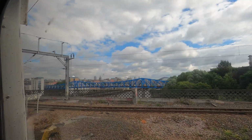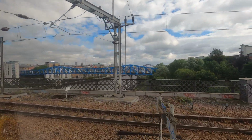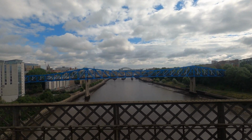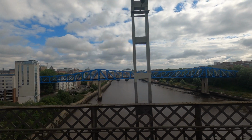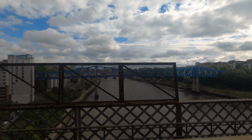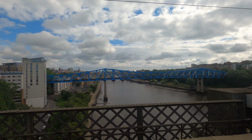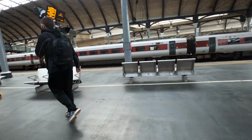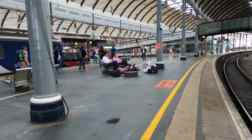Approaching Newcastle Central Station from this direction since the early 1980s is via the south bank of the Tyne and over the King Edward Bridge. The King Edward Bridge was built in 1906 on the west side of the station to supplement the older double-deck bridge which links on the east side of the station.